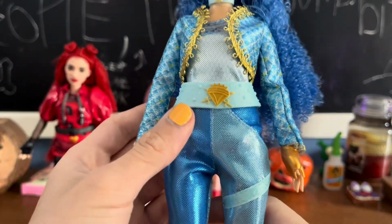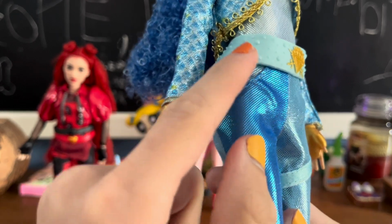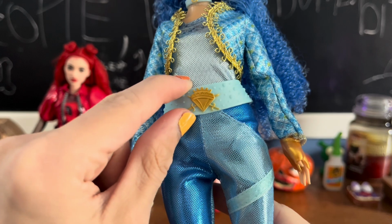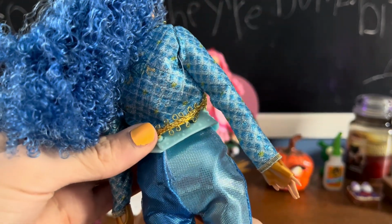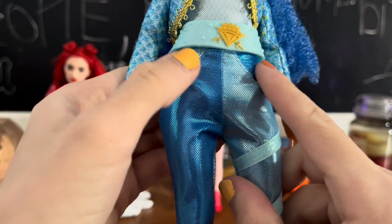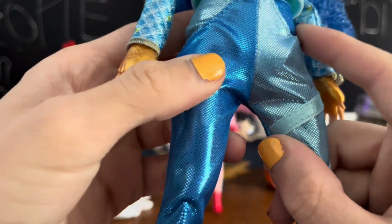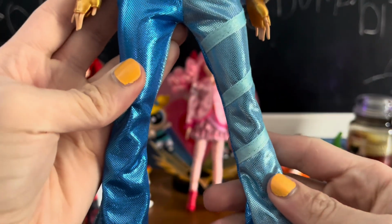And then we have this blue belt that matches the choker, has dots on it that I assume are supposed to be rhinestones, but not painted. But this little gold crest in the center is. There are multiple holes in the back, so you can position where it is. And then the top and the pants are separate, which is nice. And the pants have a light blue and dark blue of the same performance stretch glittery fabric. So dark blue over here, light blue right here, then the rest continues.